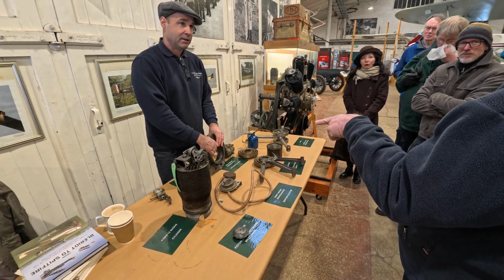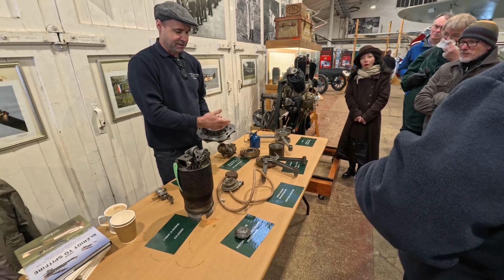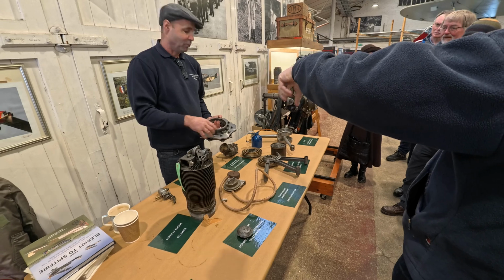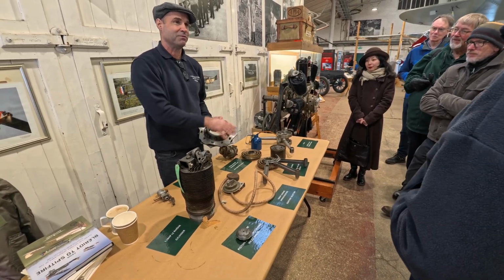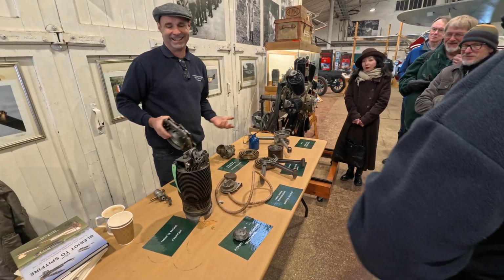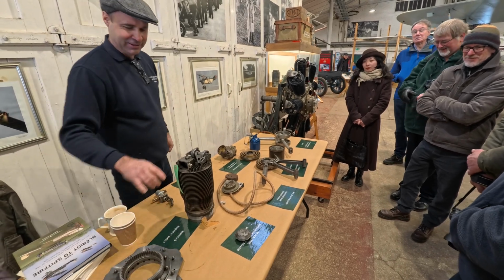That's because it's geared separately. So this is a nine-cylinder. Each cam will do more than one cylinder, depending on the gearing.